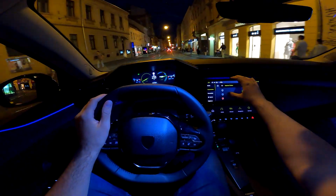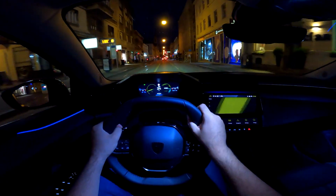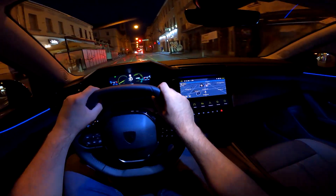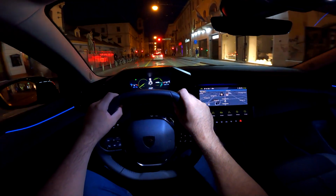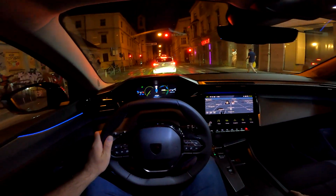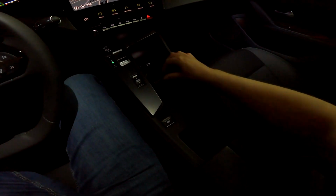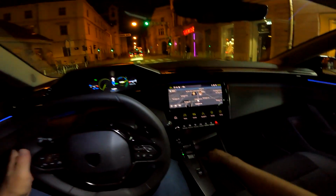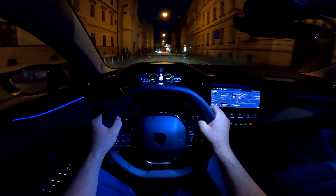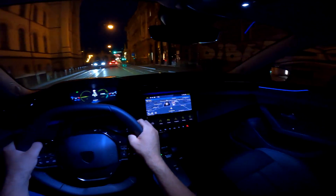I will put the blue ambient lights, as that is my favorite. I will put the navigation on, and now you will also see that we have the beautiful 3D shape of the buildings. While we are stationary here, let me also show you this panel here, where we have the cup holders, adjustable, 12-volt power supply, USB port, and also optional thing would be a wireless charger here, but this car does not have it. But once again, Allure trim gets you a lot of things as a standard.